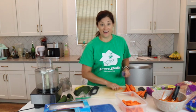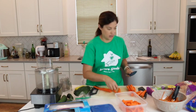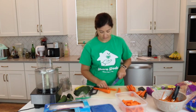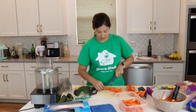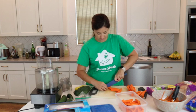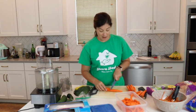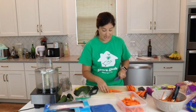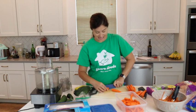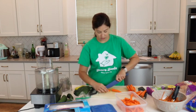And as soon as I get these carrots done, I'm gonna have to dash out the door. Those are skinny, so they can go in there. This bucket is filling up. I'm probably gonna have to have multiple buckets, I think. But that's okay. Stock the refrigerator full of good stuff.